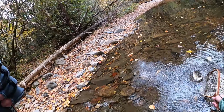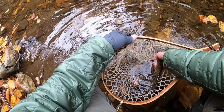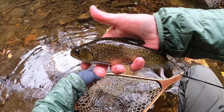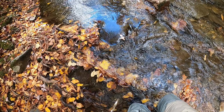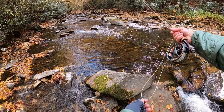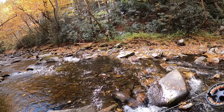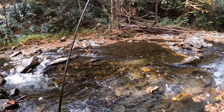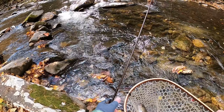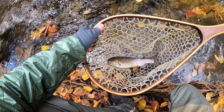There we go. Nice. Nice. We took that one off the top. Real stocked rainbow. Good fish.